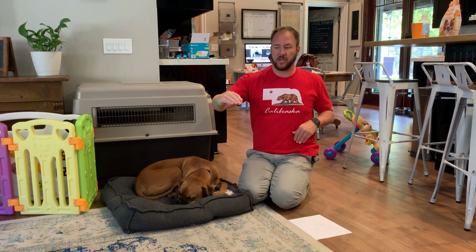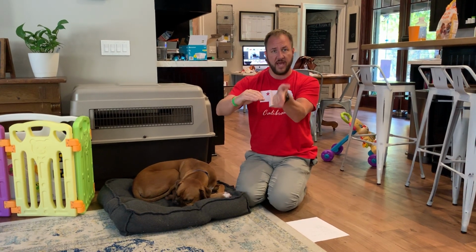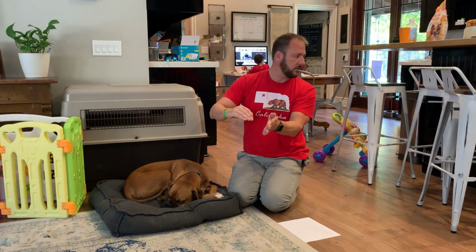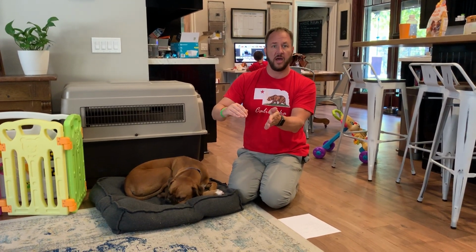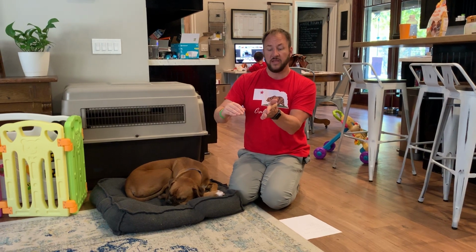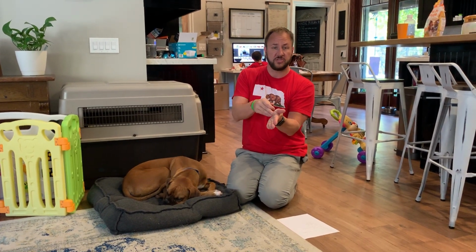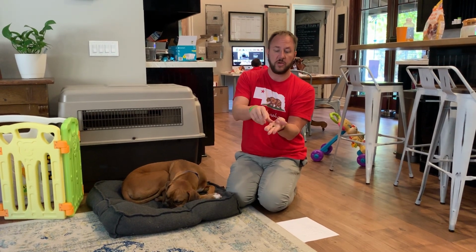So I flash my hand and I do it diagonally. Don't do it up and down like this and don't have it flat. Go like this. And as soon as he leans towards it or looks at it, you're just going to wait. And eventually when he puts his nose on it, you take your other hand with the treat, keep this hand in place, put the treat there and let him lick it off and say the word touch or target. Then I usually put my hand behind my back.